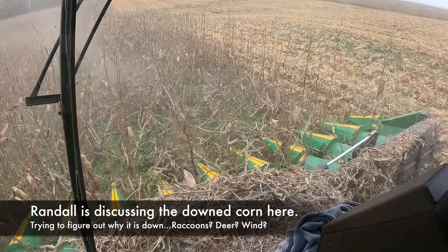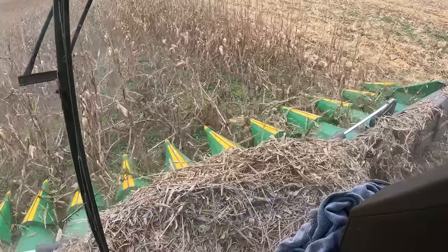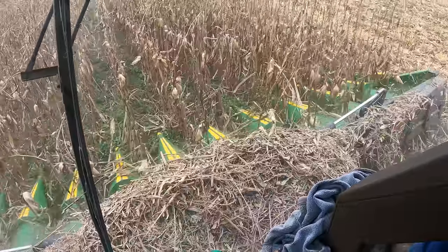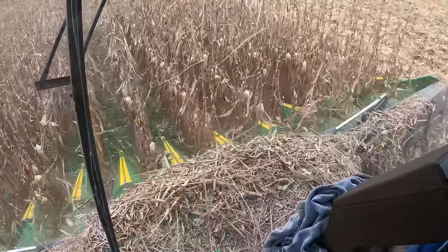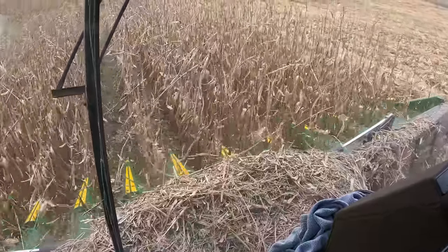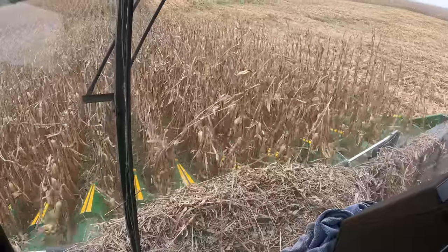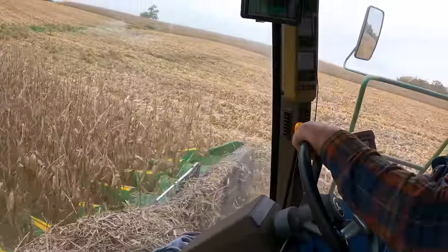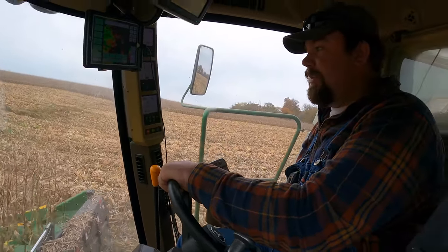See how the shucks are shredded on it? That's why I want to believe the coons rode it down. At least animal damage is something. But if it green snapped and then the coons shredded the stalks, then I don't know. Green snap comes from big wind when it's really growing fast. So that's why I think it's hard to blame it on that.